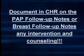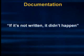You're going to always document in the CHR on the PAP follow-up notes or the breast follow-up notes any intervention or counseling. What will be documented on the progress notes, the CHR-10, will be revisits, such as your depot injections utilizing the supply stamp, or problem visits. This should help eliminate some of the errors that we've had in patient care. You've always heard, if it's not written, it didn't happen. You've heard this many times as you're training as a nurse or nurse practitioner. So it's very important for you to document every step that you've done for this patient.